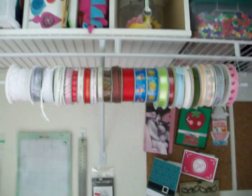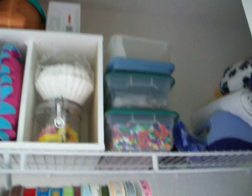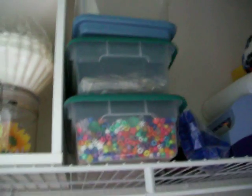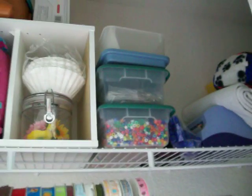Some of it's seasonal Christmas stuff, and then a bunch of junk up there, coffee filters for using glitter and things like that. And then there's a ton of beads. This is Caleb's bead box, and there's tons in there. And then this has sets of chipboard and things like that that go with a bunch of my Halloween stuff to work on some albums for this year. And that's about it.